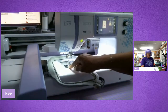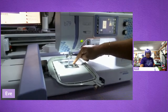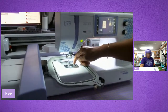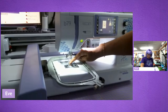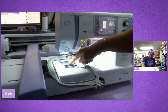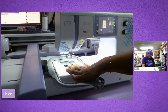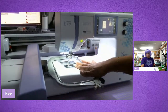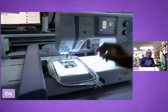I had to change this, the throat plate, the sewing plate. That's why it's still a little bit loose, because this particular plate just has one little bitty hole in the middle. This is the embroidery plate. They have another one with a wide hole in it that is the sewing plate. So you have to switch that out, or you should switch that out. They recommend you switch it out if you're going to be doing embroidery.